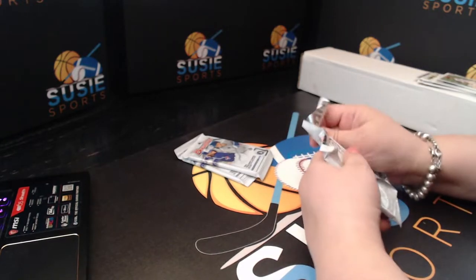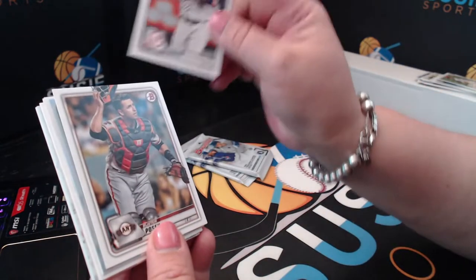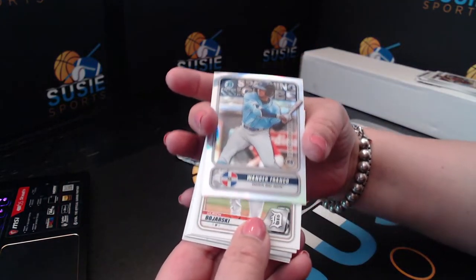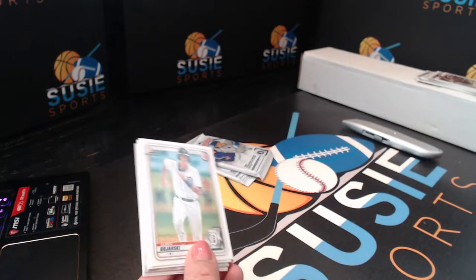No. I've not seen two come out of this. That I have not seen out of the hobby. Haven't seen them make a mistake. It would be a nice mistake for them to make, but yeah, they haven't done it. How about a sweet Wander Franco coming out here, spanning the globe, coming to us from the Dominican Republic. Really nice one there for the Rays, going out to Christopher. Very nice. Congrats, Chris.